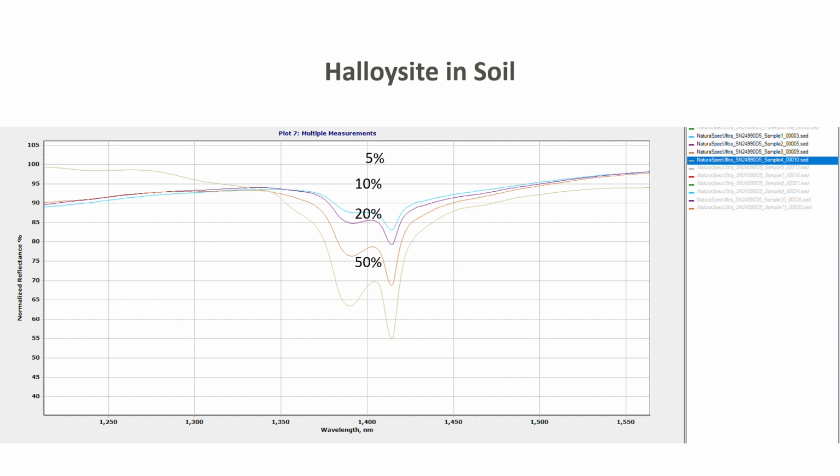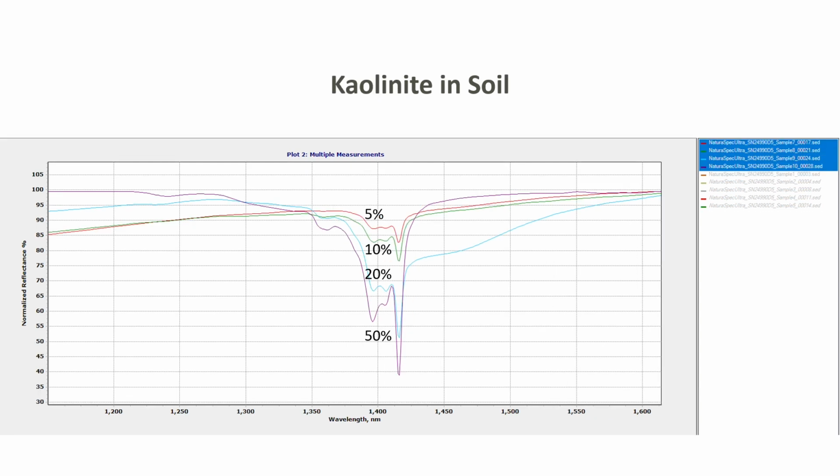Now moving forward, these are the kaolinite concentrations, and as you can see, these features are very different. There are sharper features at this 1400 absorption feature. Even at 5%, you can still see that doublet right at 1400, which is a characteristic difference between halloysite and kaolinite.